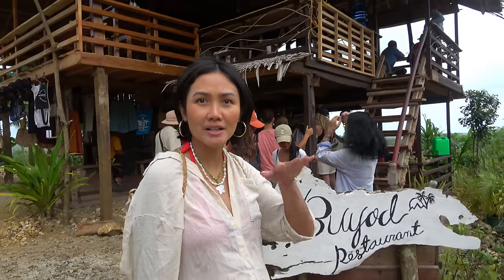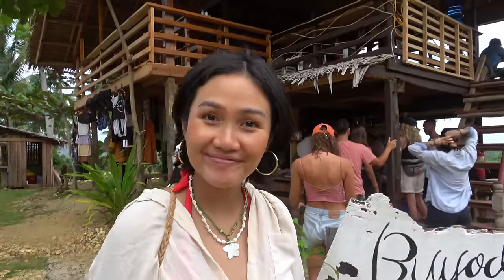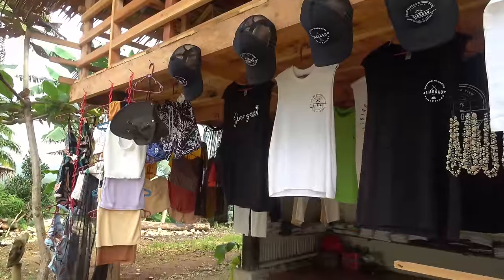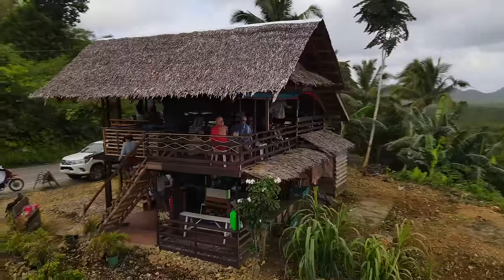So, for our first stop today, we are here in Maasin, Barangay Maasin, in Buyod restaurant. This is actually pretty new. It's overlooking the coconut trees that we went to the other day. And have some coffee. I'm excited for coffee. I know you are. Trying the local iced coffee here. Check this thing out. Looks like a Coke, but it is iced coffee. That's a lot of ice. Actually, not that bad.